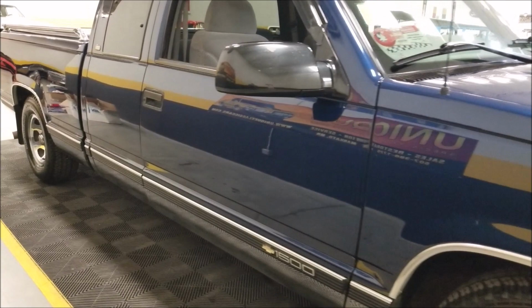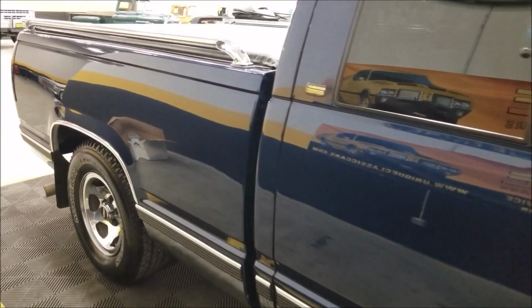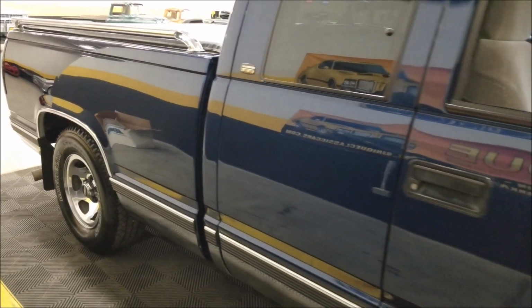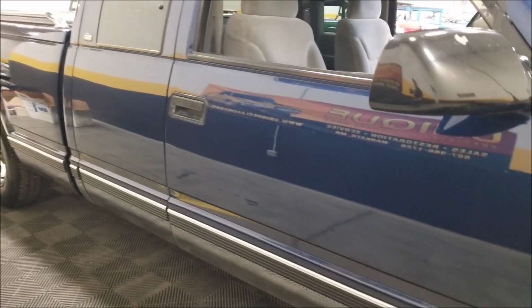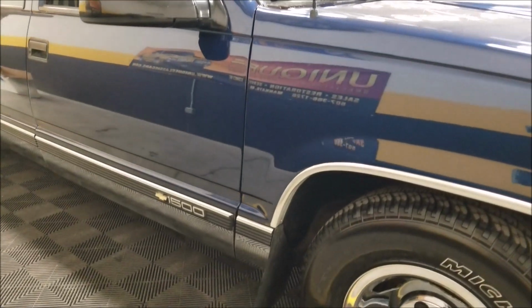I mean, considering the age, miles, I don't know where you're going to find a cleaner one. Look up and down the passenger side of this car. Extremely clean. Look at the reflection on the wall behind me, so you know this paint still has a nice luster to it. The cab corners are solid. You look above the wheel wells, very nice shape.